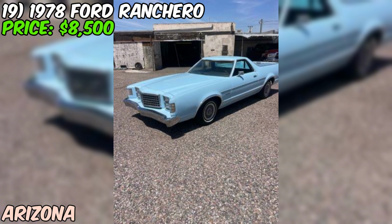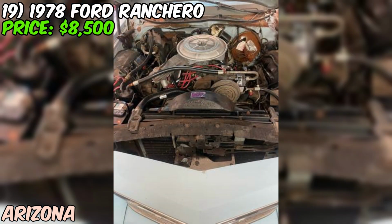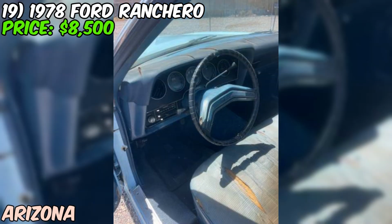And while there is some surface rust, the seller says there's no rot, which is a big deal for a vehicle that's over 40 years old. The original light blue paint still has plenty of charm, and it's perfect for someone who loves the look of a well-earned patina. Of course, if you prefer a more polished look, a respray is always an option. The seller is asking $8,500 or best offer, which seems like a fair price for a vehicle with this much potential. And they're more than happy to talk if you're serious about making this Ranchero your own.